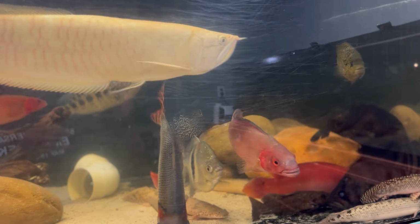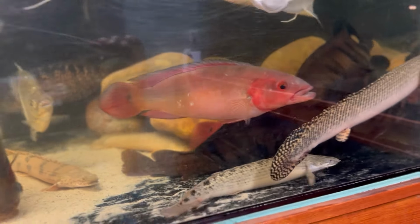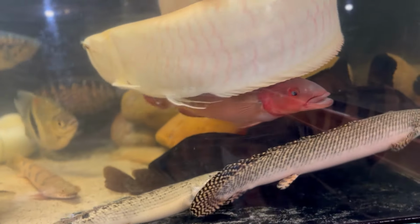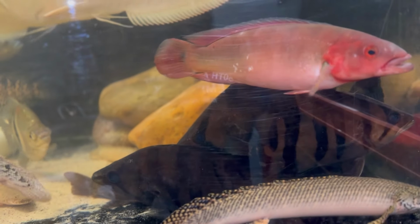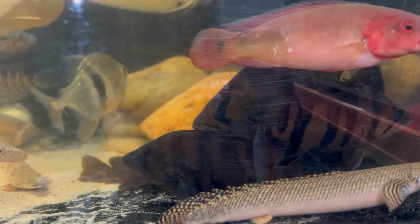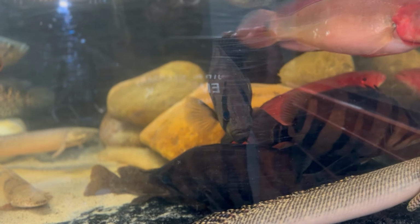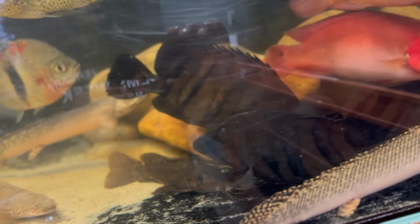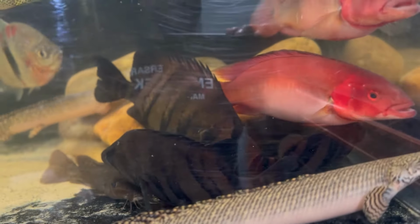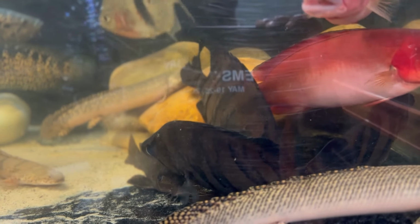But that's this tank. That's the update on this tank. So more of the datnoids are coming towards the front corner. I wish you guys would move out the way and stop photobombing so we can get a good look at these datnoids. Look how big this bad boy is. Look at it. Ooh, he got some size on it. I wish you guys could see these guys in person to really appreciate the size on these fish.